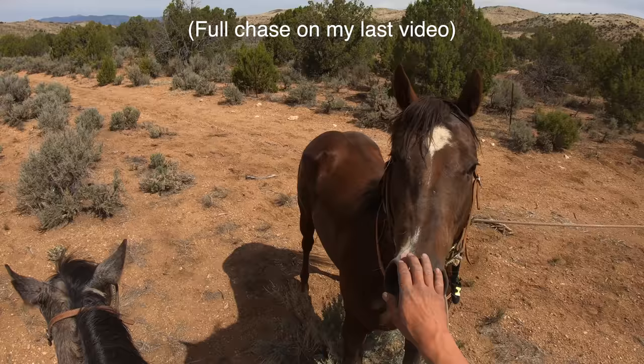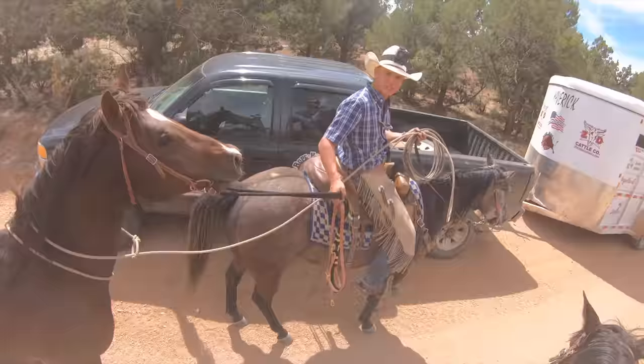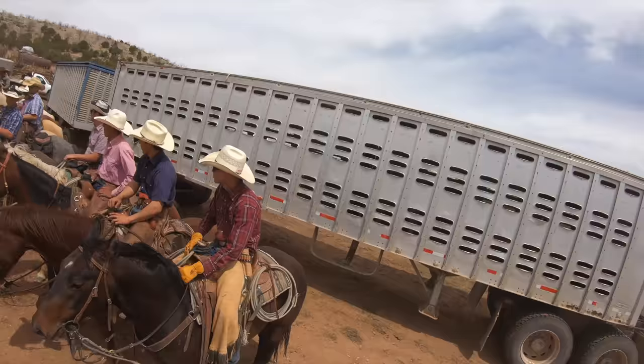Now that chase was crazy, but we finally roped him. And yes, we did break the saddle. Oh man, it tore up the tree. But more importantly, the horse was okay and we got him back to the owner. And finally, it was time to start the cattle drive.